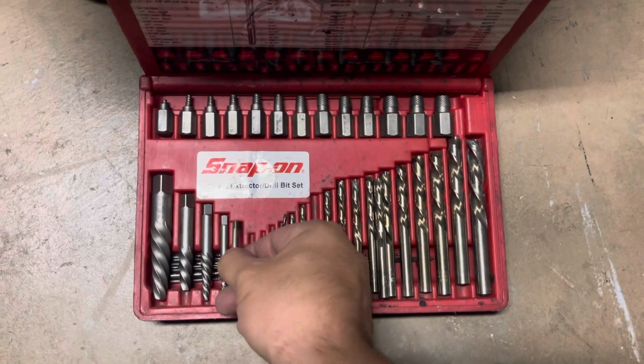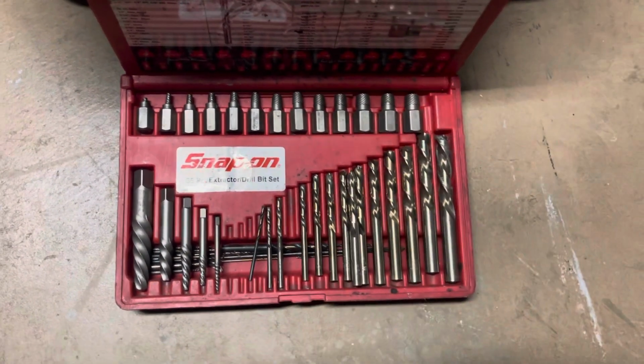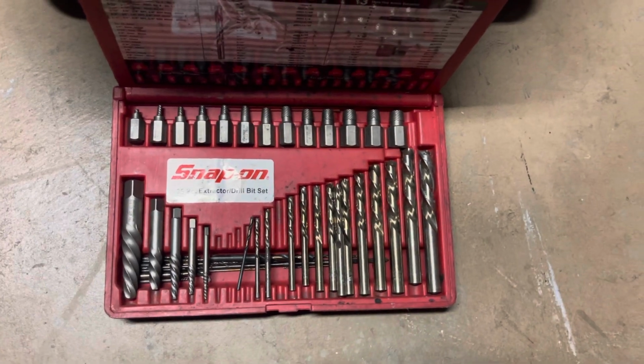And it comes with these flute style extractors. It's got some stubby ones, and then left-handed drill bits.